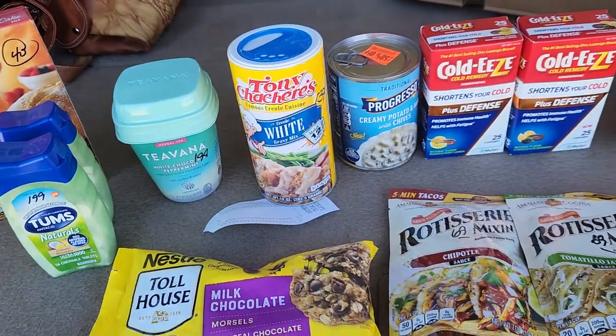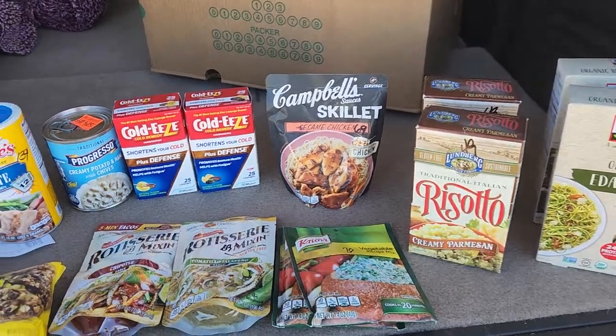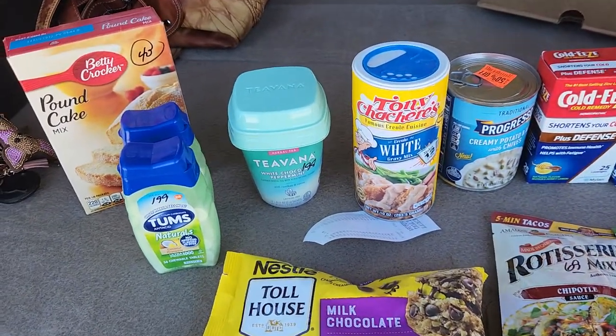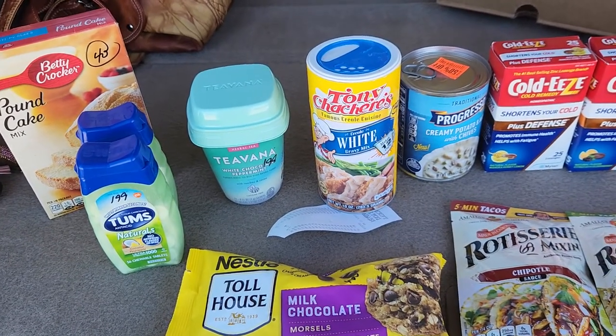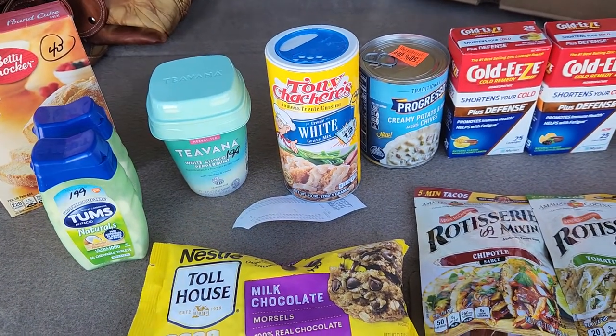I would have got a few more things. I really didn't need any of this, but I just kind of wanted to give you an idea how far your dollar will stretch. If you look, I'm going to guess that most major cities have some kind of salvage grocery store. I could be wrong, but you might want to look into it.